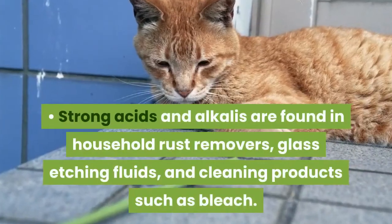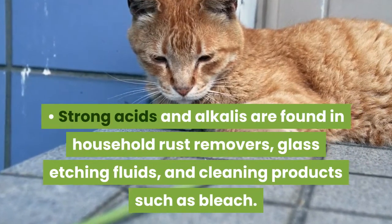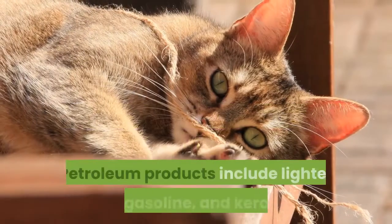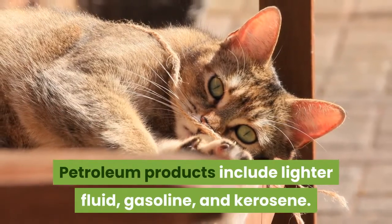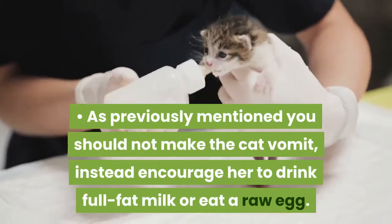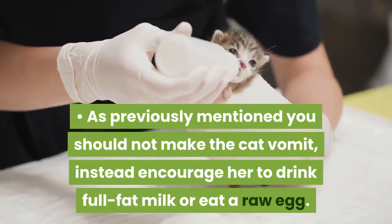Strong acids and alkalis are found in household rust removers, glass etching fluids, and cleaning products such as bleach. Petroleum products include lighter fluid, gasoline, and kerosene. As previously mentioned, you should not make the cat vomit. Instead, encourage her to drink full-fat milk or eat a raw egg.